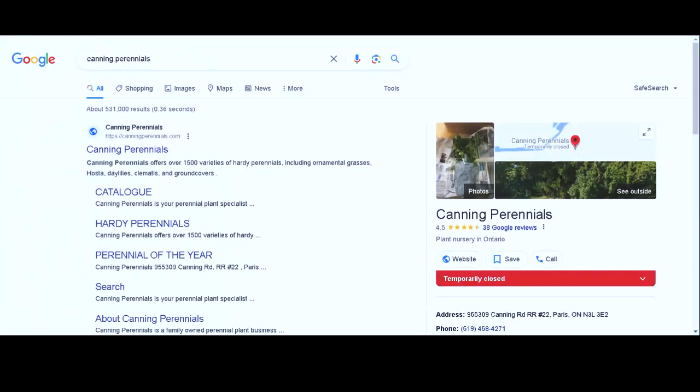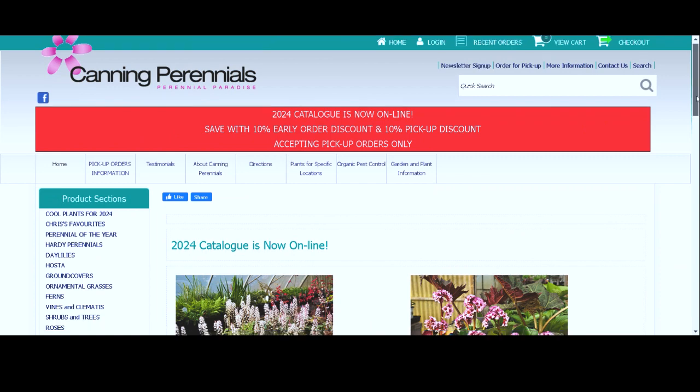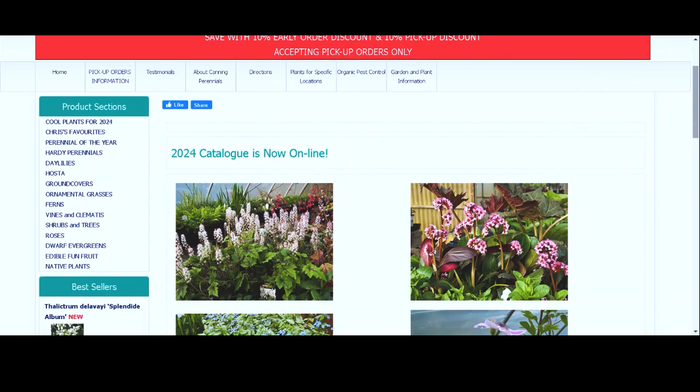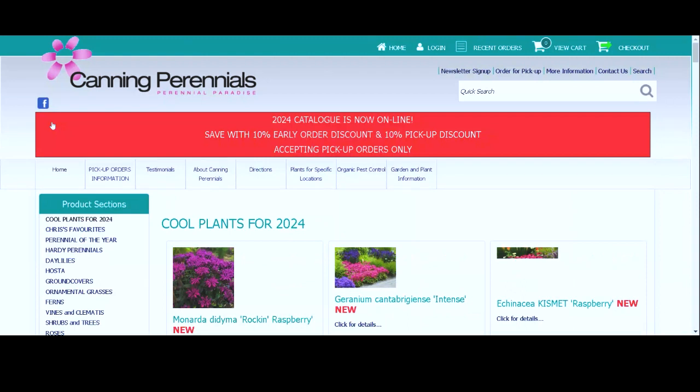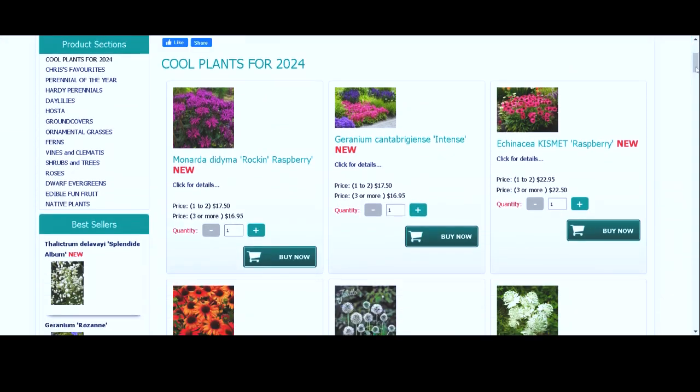I came across their website back in 2021 when I was researching clematis, and it turns out they're not far from me. I just love perusing their catalog because I think they'll have about 1,500 varieties of perennials that they can sell. So even if you are not able to order from them, you can just go through their website and get inspired by the plants that they feature. They have a 10% early order discount, although they don't really mention when that early bird discount ends. Although the last couple of years, I think it ended either end of February or mid-March.